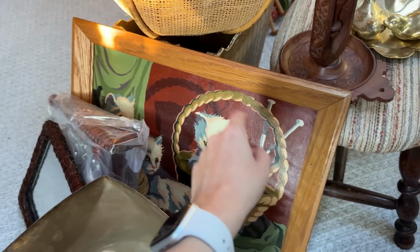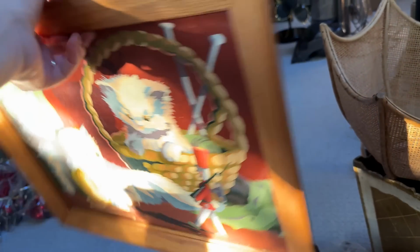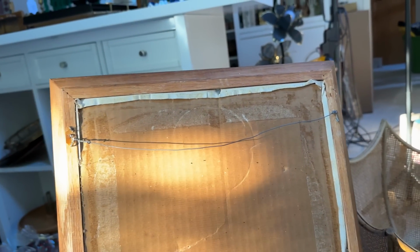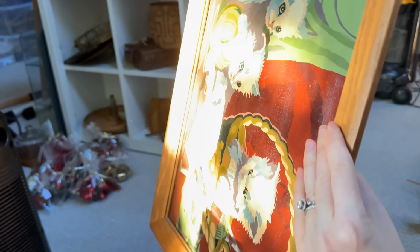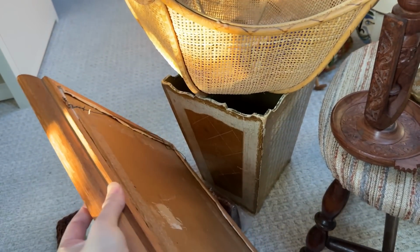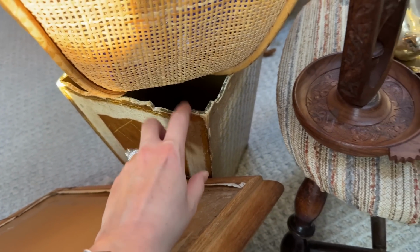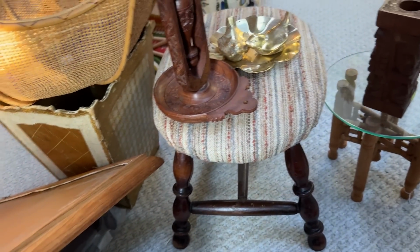Oh my God, let me show you this. So it's meant to be this way, landscape, and the person put the mounting stuff this way. Like, why? So I gotta redo that. So this is my problem pile of stuff I need to do something with. I need to repair and paint all the gold back on this trash can. You know, this is the stuff I don't need.